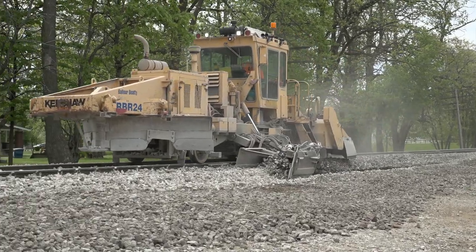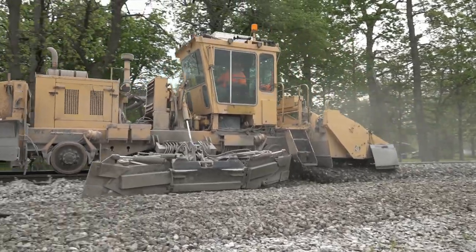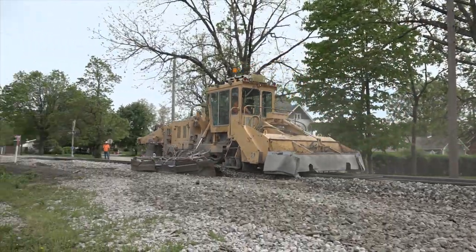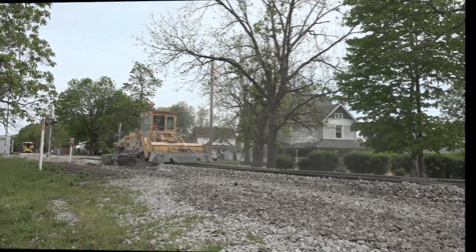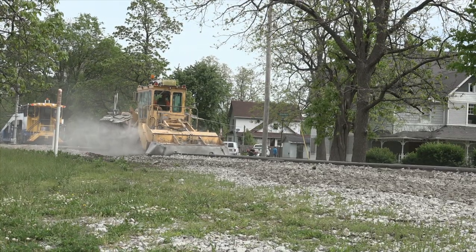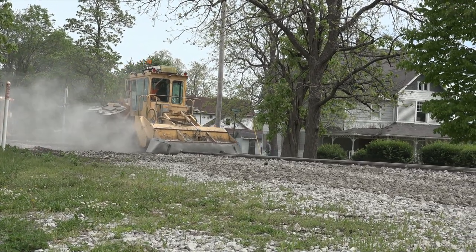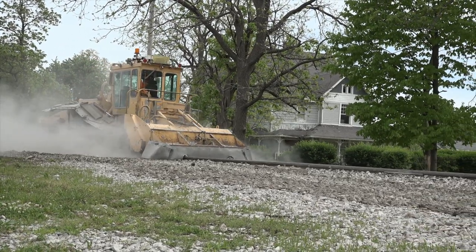The ballast regulator and track sweeper follows the tamper. Its job is to manicure the ballast for proper drainage and to sweep the track clear of rock. This will be the first of several such treatments for this track. The track work took several months, and the job was to have the track in shape for regular trains, even though more of this would be done as part of installing the welded rail.